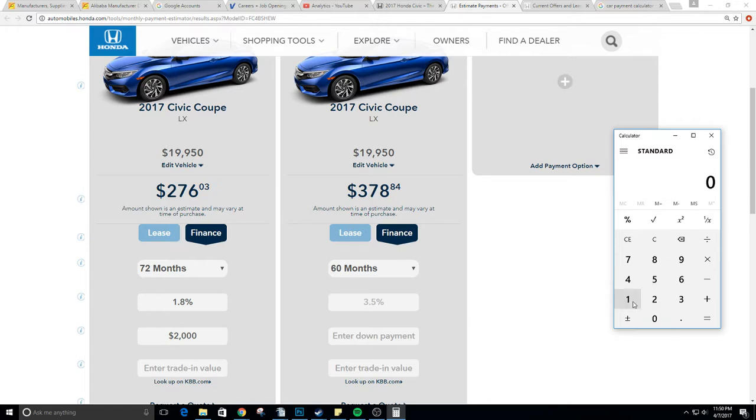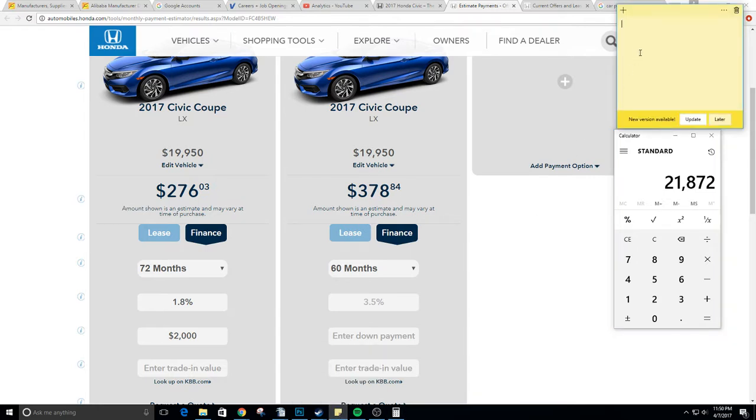Well, first let's do 276 times 72. So that's over 6 years. $19,000 plus 2,000, okay, 21,872. So purchasing equals 21,872 with a monthly rate of $276.